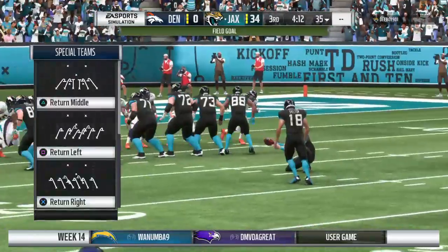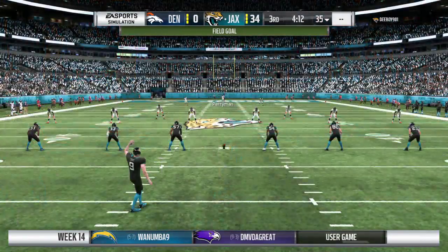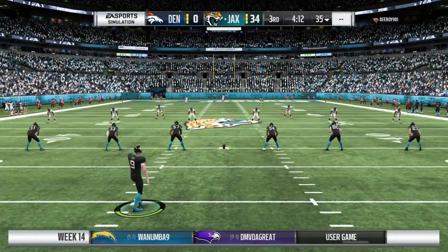And his kick is good. And that will just add 3 more to a lead that's already out of hand.